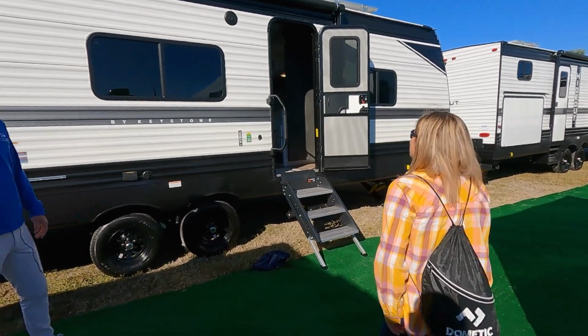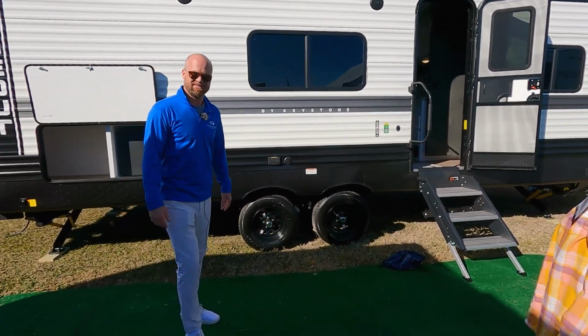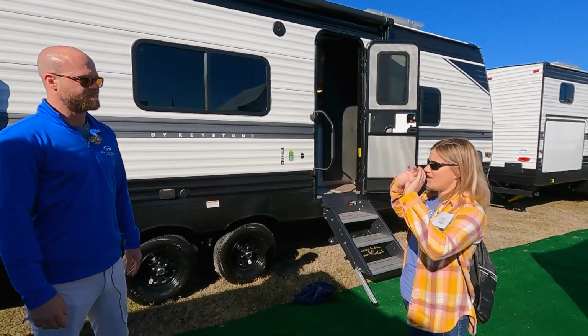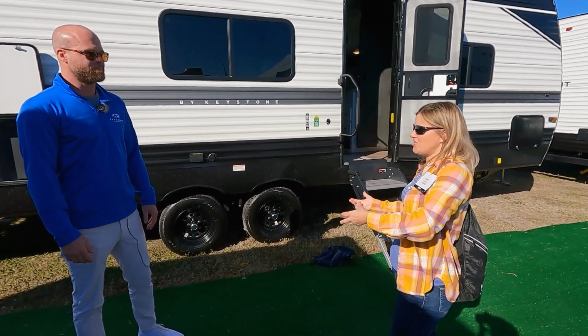You guys ready to buy it? No, but it's one we could recommend to a small family. Yeah, especially like you said, a growing family, right? So I think it's got a lot of good options, a good layout plan. I do love that entertainment space, whether you're playing board games, watching a movie.